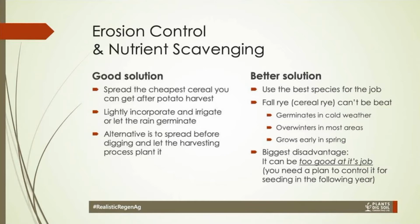You may want to consider using a less aggressive winter cereal such as triticale or wheat, but of course you'll trade off cold season germination and growth. However, if you drill them in and get a good catch, you may just be able to let it grow to maturity and sell it as a cash crop.